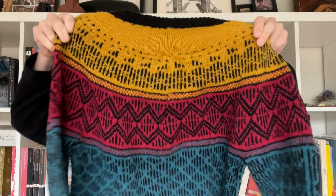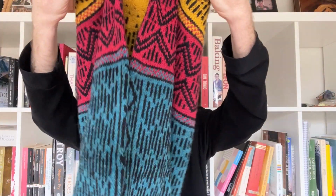I have knit several garments with Holst, and I would highly recommend it, especially if you're looking for something more affordable, or if you don't want to invest a whole lot. Price aside, I would use the yarn anyway because it's just a good yarn. So, yeah, that's the Nightbook sweater.